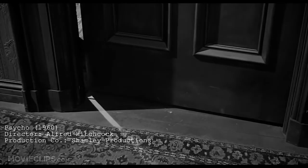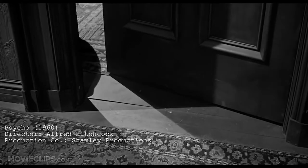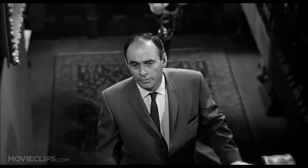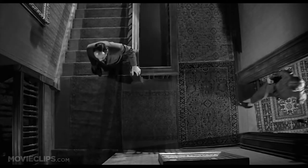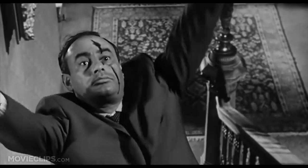He goes on to describe editing as the orchestration. Loud notes, soft notes, and so forth. In the film, we see the orchestration through his cutting between shots. He starts on a mid-shot, then goes to a bird's eye view, and then to a shocking close-up as the man is slashed across the face.